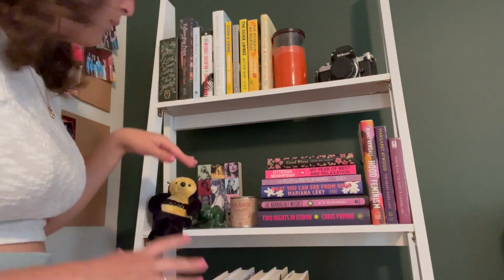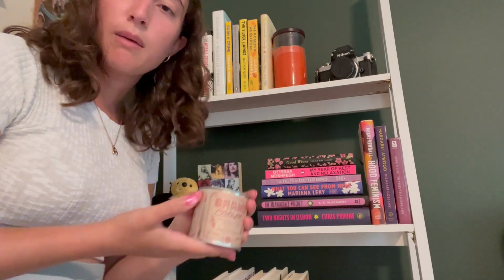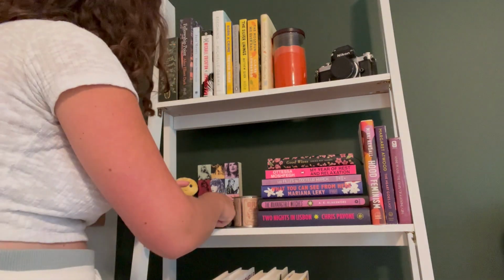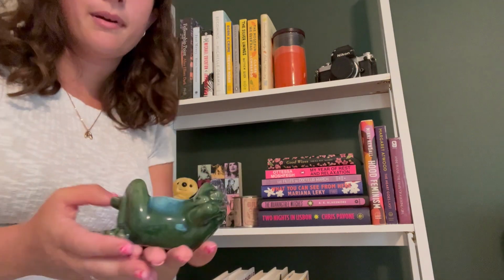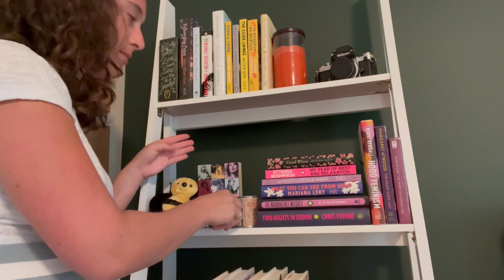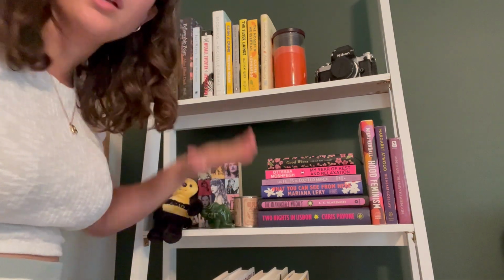And then on the side here, we got a Grand Canyon candle, which is scrumptious, as well as my boy Art de B and this frog that I got at the dollar store a while back. And you know, we got that Taylor Swift moment. All right, let's continue down.